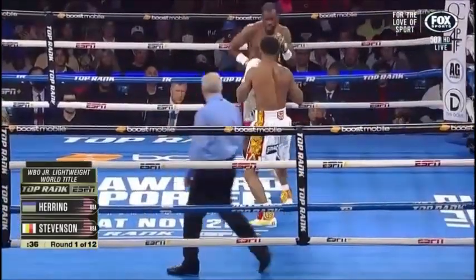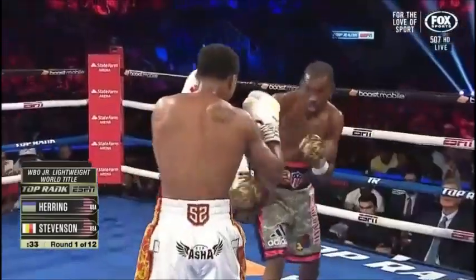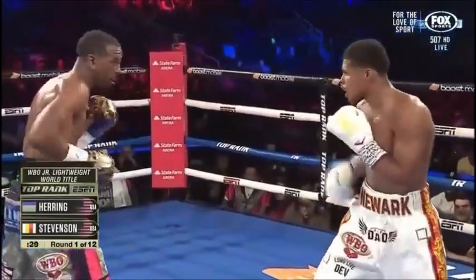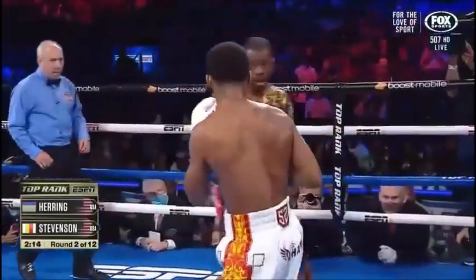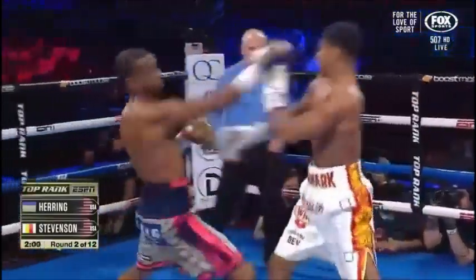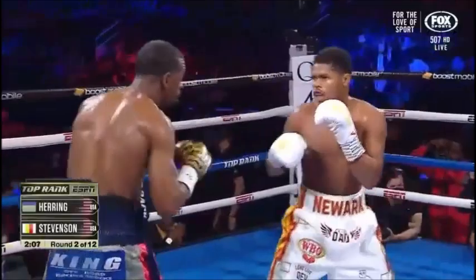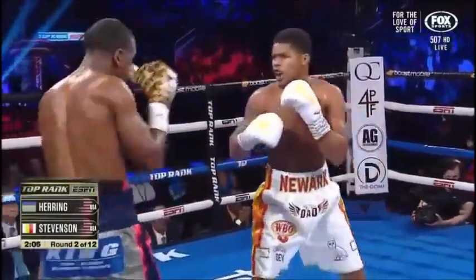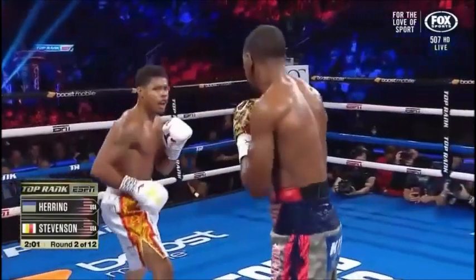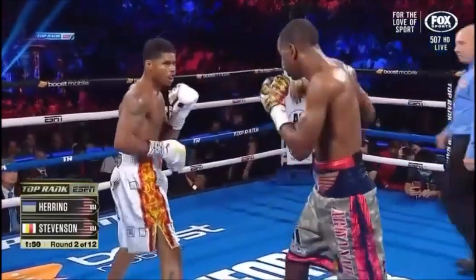All night long, Shakur Stevenson is systematically breaking down Jamel Herring, and he found his rhythm and found his mark quickly in his first round. Prowess. This is somebody who has wide margins in outlanding opponents throughout his career at a 3.6-to-1 ratio. And there's the left hand at the end of the combination. Touches the jab to the body as well.